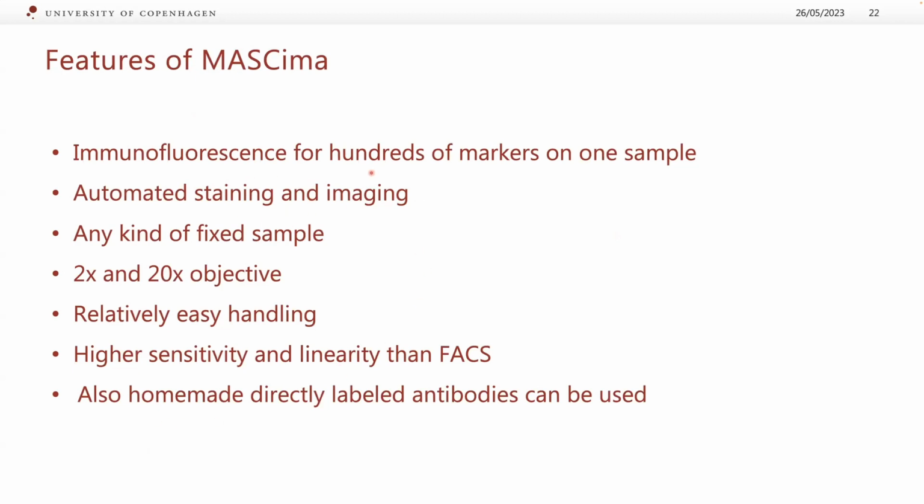Again, Milton claims that they can have hundreds of markers in one sample. We'll see if we can go to hundreds, but at least tens definitely, and 50. Yeah, I think it's possible. And we're getting there. It's automated. It's very easy to use. So the instrument is very easy to use, and it works on fixed samples. And there are different objectives, and it has very high sensitivity. And you can also use homemade antibodies. It's more tedious. We didn't succeed with homemade so far, but at least it should be possible.